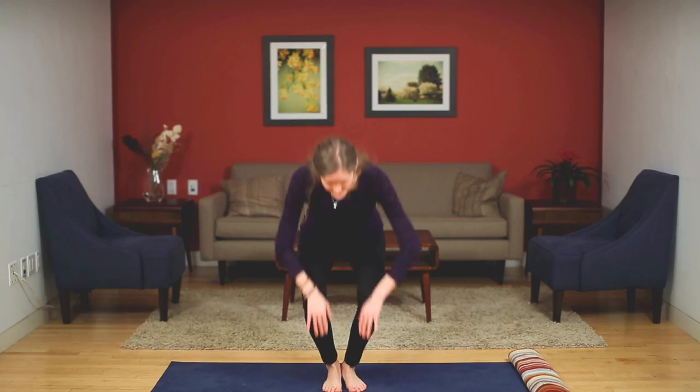So all these variations are really great during your pregnancy, and it really just depends on what you feel most comfortable with. I'm at the end of my 2nd trimester, and I do all of them interchangeably.